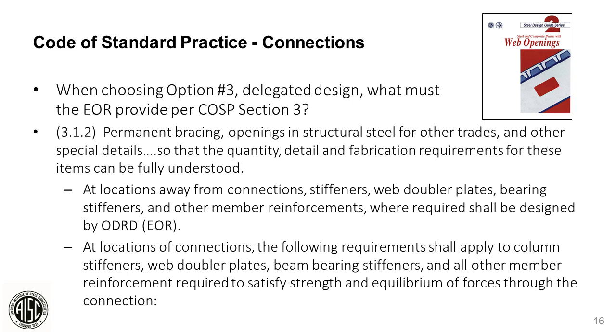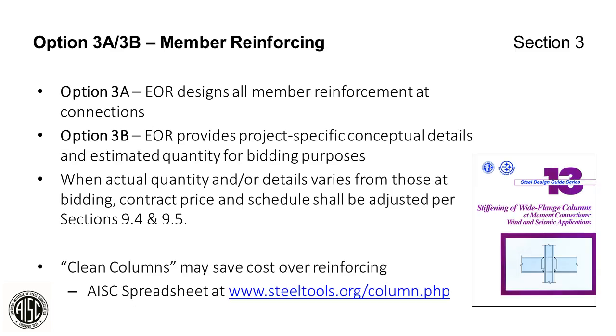The engineer then has 2 options available. We'll summarize the 2 options. For 3A, the engineer of record can design the member reinforcement at the connections. For option 3B, the EOR provides concepts and estimated quantities so that the quantity, detailing, and fabrication requirements can be readily understood. And if no quantities or conceptual configurations are shown, member reinforcement at connections will not be included in the bid.